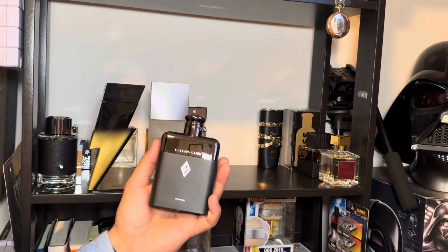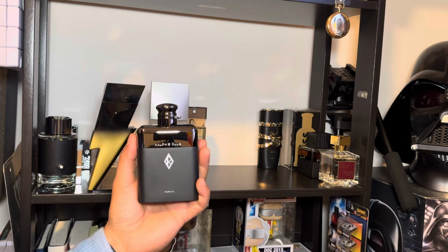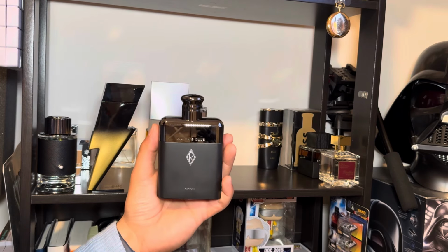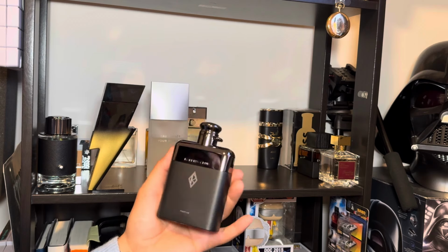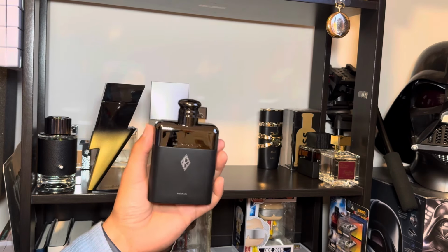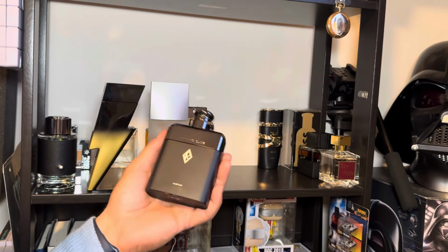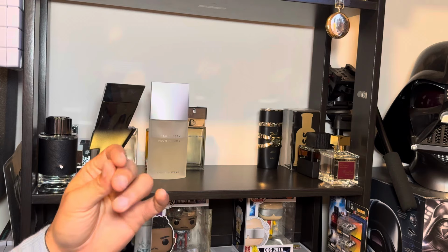The one thing is that this just smells like body wash. That's it. This is the parfum version. The Eau de Parfum smells really good too. So whichever one you want to buy, I wouldn't pay more than $50 for this, because that's what I paid for this one. I wouldn't pay anything more than that.